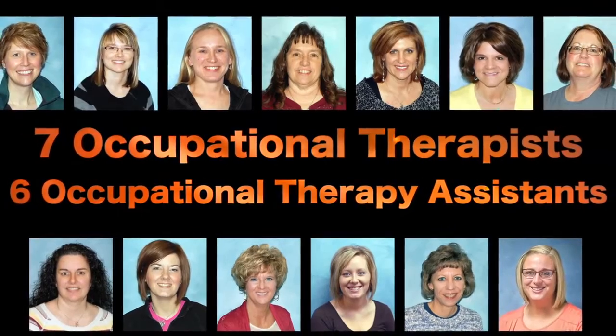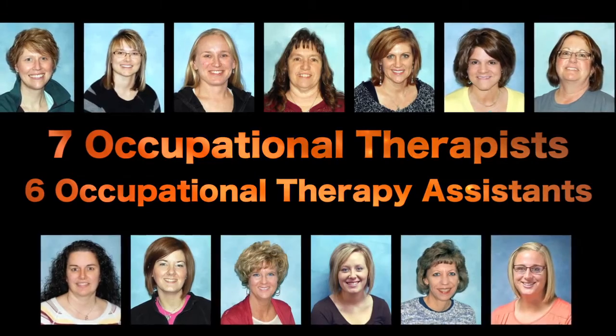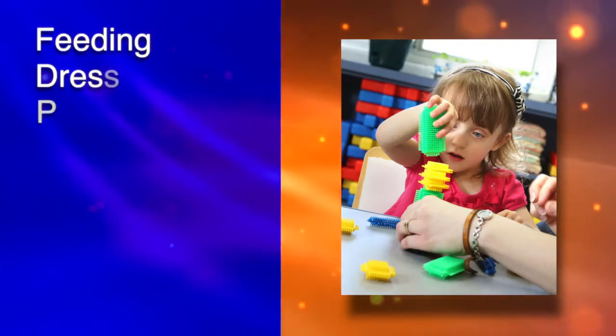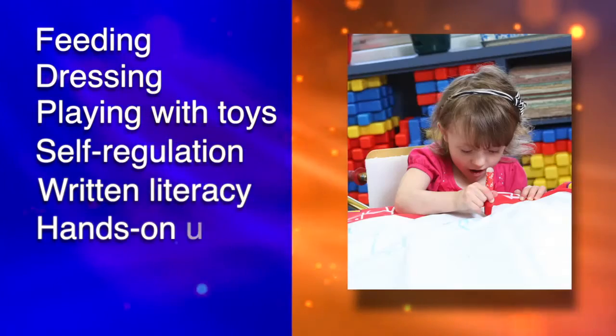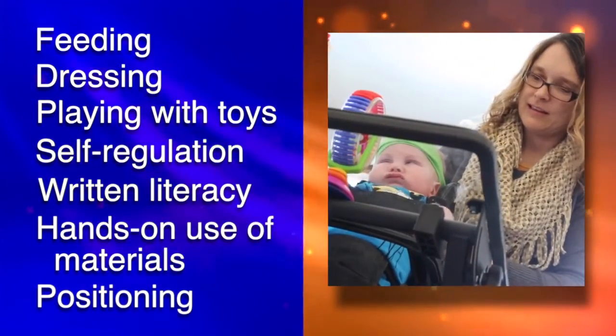Keystone Area Education Agency's 7 occupational therapists and 6 occupational therapy assistants work with students whose motor deficits affect their independence in feeding, dressing, playing with toys, self-regulation, written literacy, hands-on use of school materials, and positioning to enhance access to the school environment and materials.